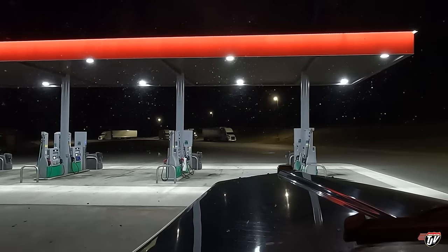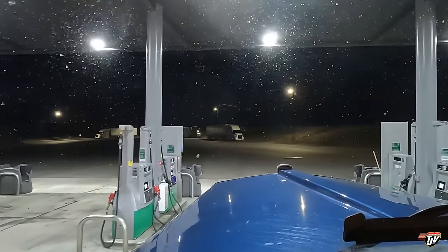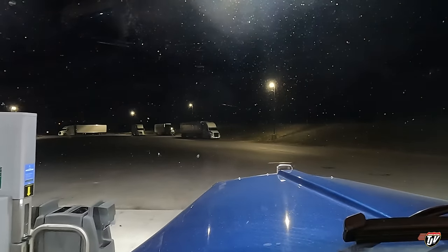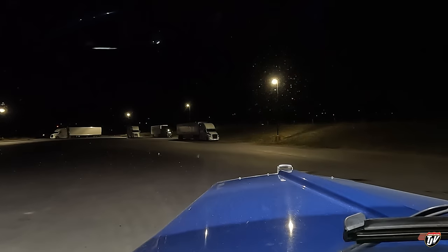Am I coming into these pumps the correct way? I think so. Yeah, there's the master on this side. Regular diesel number 2, that's for me.